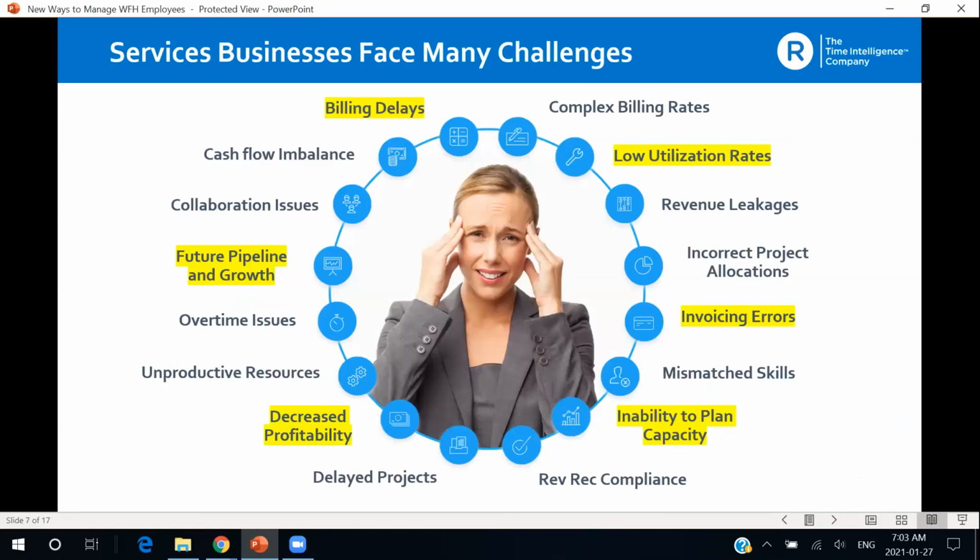So as you can see, big headaches across the board. We've listed just a few of them here and highlighted a couple that we're going to focus in on today, but this lack of time source of truth can really lead to billing delays, low utilization rates, invoicing errors, inability to plan to capacity, decreased profitability, and really decrease your future pipeline and growth.